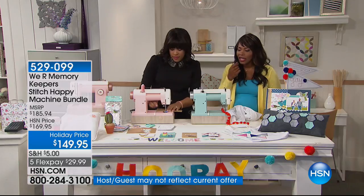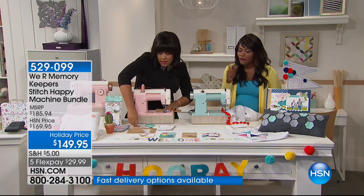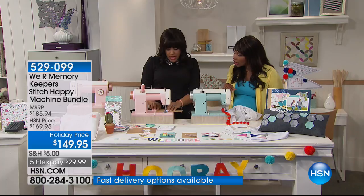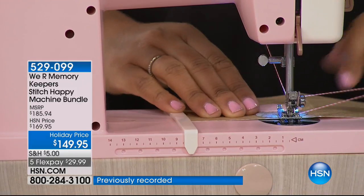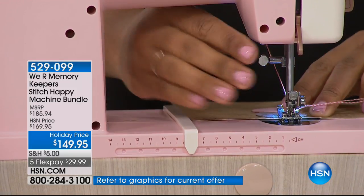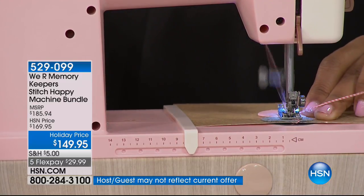I know you're going to say, all right, so I can sew on paper, I can sew on felt, I can sew on fabric. I've got my pom-poms here. You saw that, I'm using that alignment guide again. I want to get a straight line. We want our projects to look professional. And so I've aligned it right here at, I think this is 3 inches. And I'm going to press down and just let my machine go to work. I'm doing a straight stitch now.